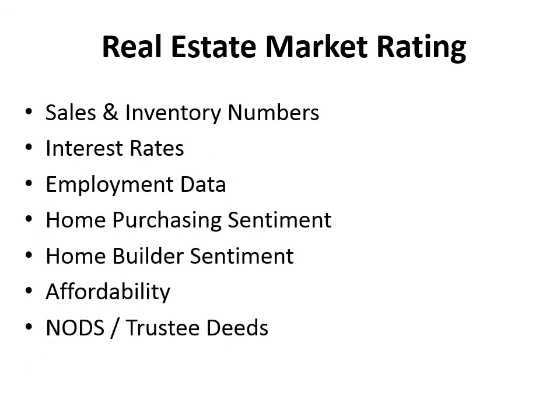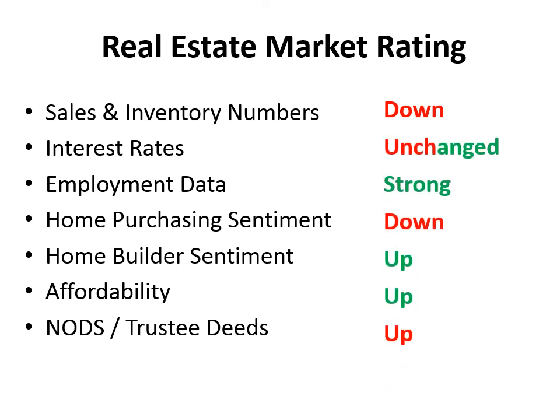And here's our real estate market rating. Still overall, sales are down. Interest rates are practically unchanged. The employment data is still strong. Home purchasing sentiment is a little bit down. Home builder sentiment is up. Affordability is up. NODs are slightly up.